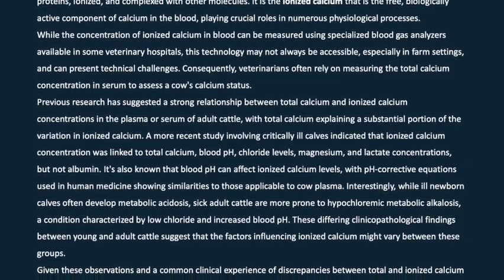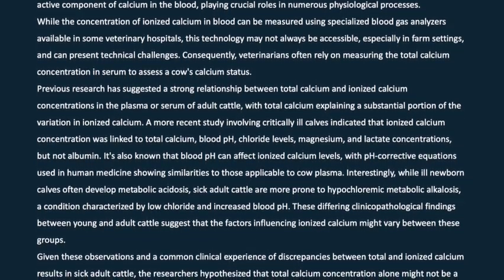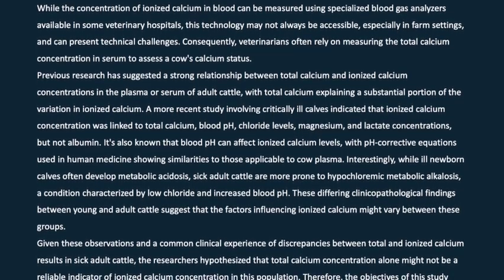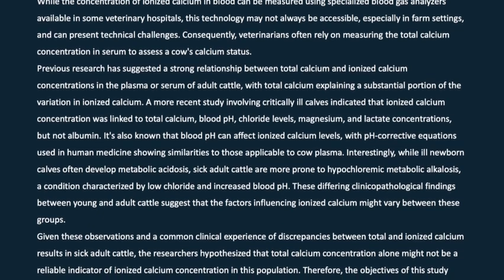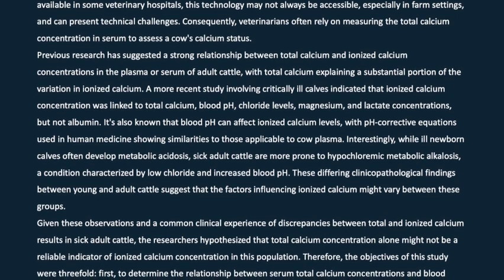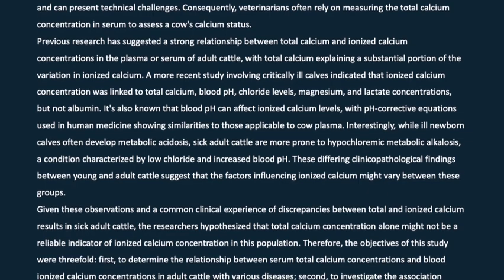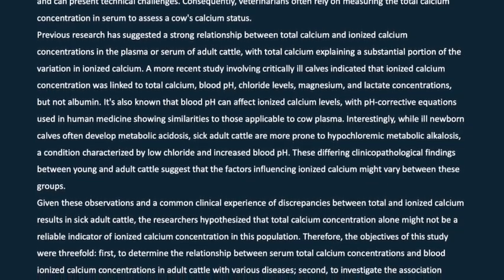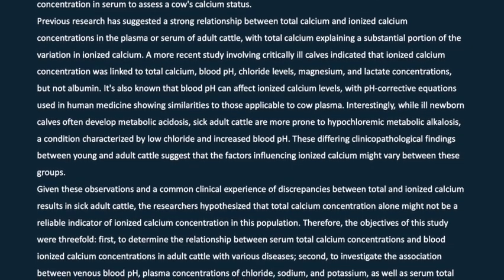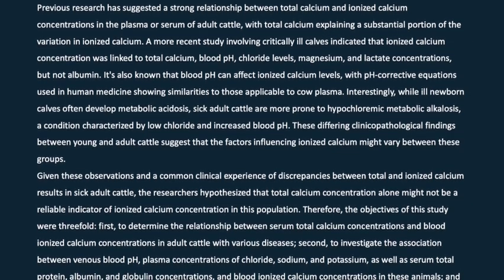Previous research has suggested a strong relationship between total calcium and ionized calcium concentrations in the plasma or serum of adult cattle, with total calcium explaining a substantial portion of the variation in ionized calcium. A more recent study involving critically ill calves indicated that ionized calcium concentration was linked to total calcium, blood pH, chloride levels, magnesium, and lactate concentrations, but not albumin. It's also known that blood pH can affect ionized calcium levels, with pH-corrective equations used in human medicine showing similarities to those applicable to cow plasma.